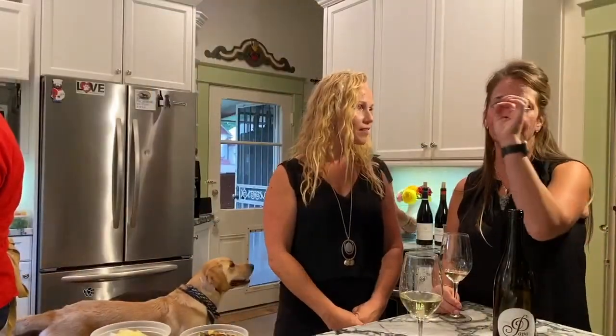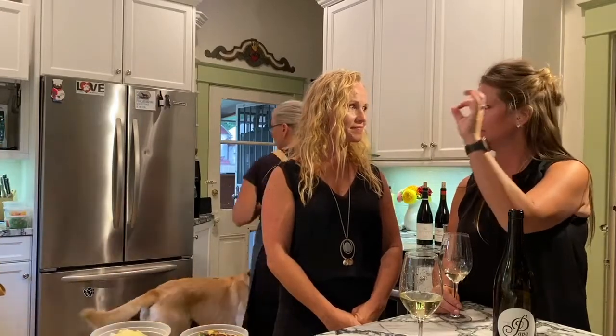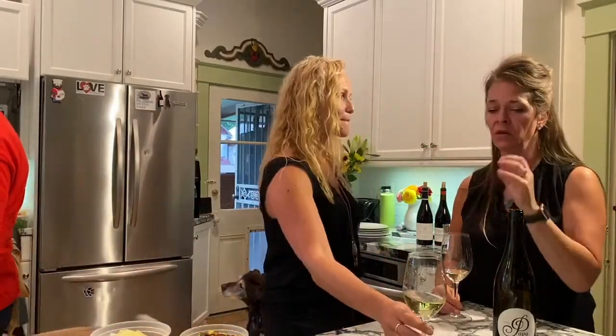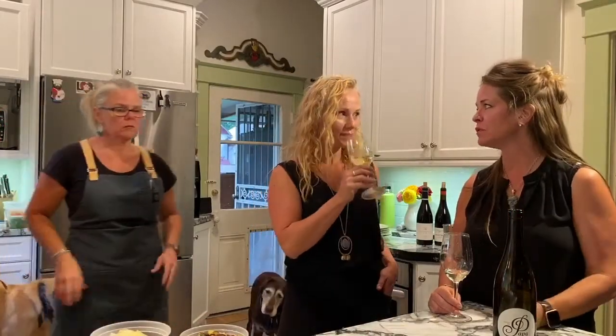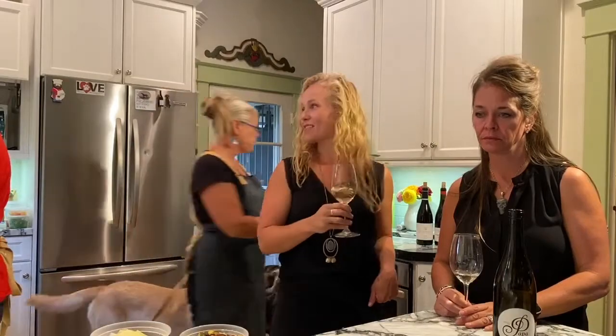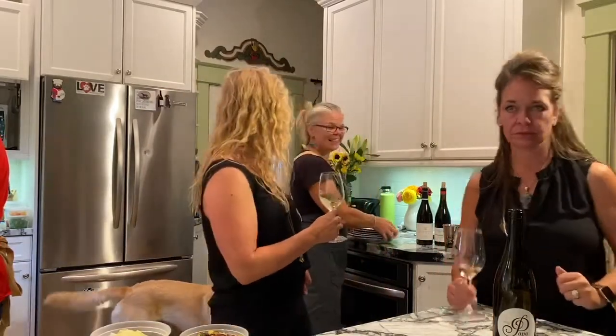These three whites were perfect for spring, part of summer, and then into the heat of the summer. You can really see the transition of how they are on the mouthfeel and the vibrancy of them too. I think it's super fun. I'm just amazed with these pairings though. All right, I like it.